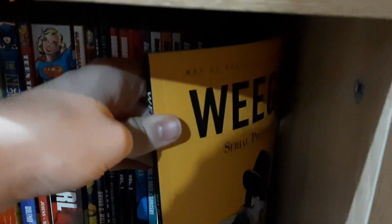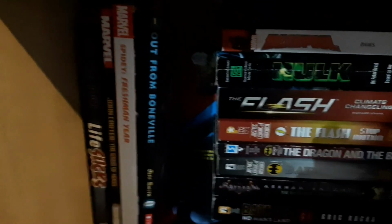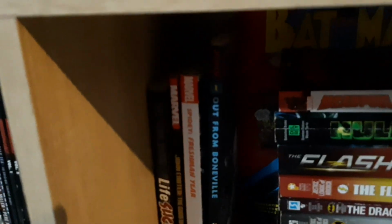This is really interesting. I learned a lot about a person I didn't know anything about, because this book inspired me to do more research on the actual person behind the concept here. So I recommend that if you can get a hold of it somewhere. Life Sucks, haven't read it. John Carpenter, The Gods of Mars. Spidey, freshman year.